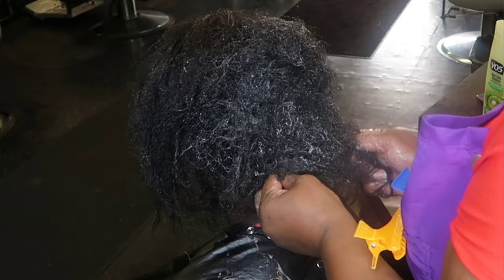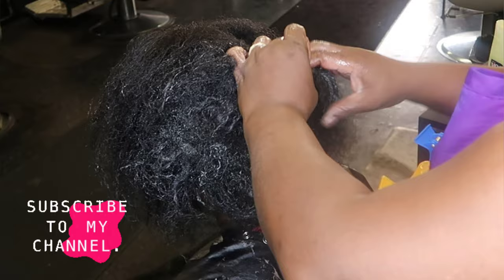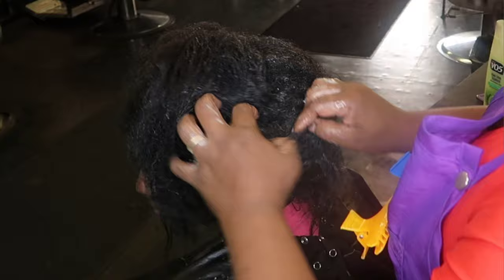This was a 3-hour job. I'll keep saying it. It might have been 3.5 hours. And this is not an inexpensive service. I do charge a lot for this, but when your child's hair or your hair has become this tangled and matted, it is going to cost, because I am trying to save your hair and not have to cut it off.